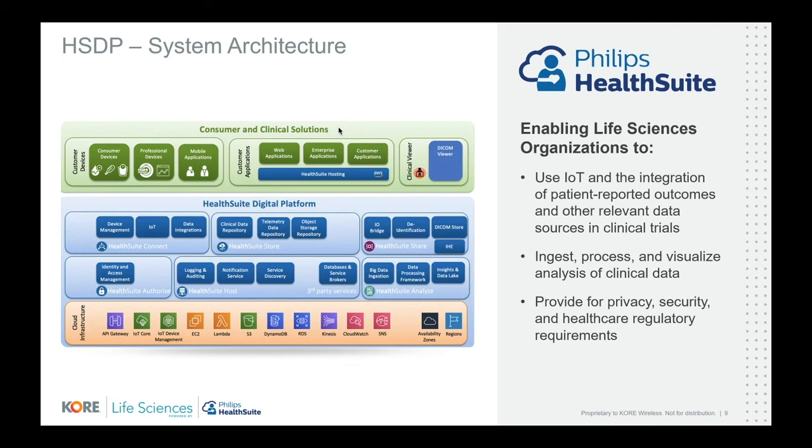So if you talk a little bit about the HealthSuite digital platform, there's actually two sides to it. On one hand, what you heard from Brian was especially the regulatory, the compliance space, and that is something that is of utmost importance, because leaking PHI, getting fines for PHI, you need to be really, really careful with the data of our patients and adhere to all the local regulations.